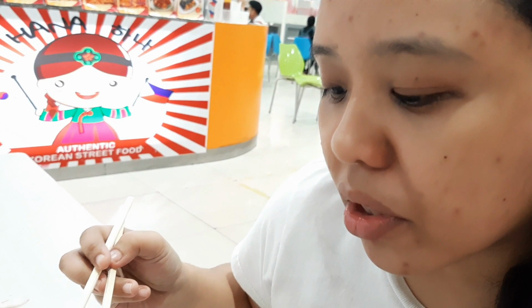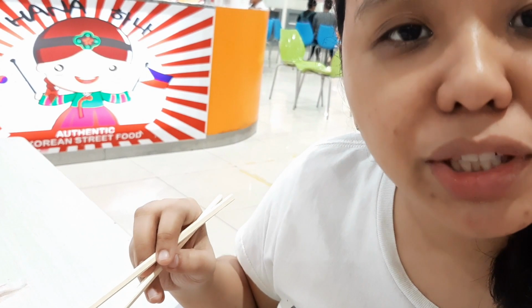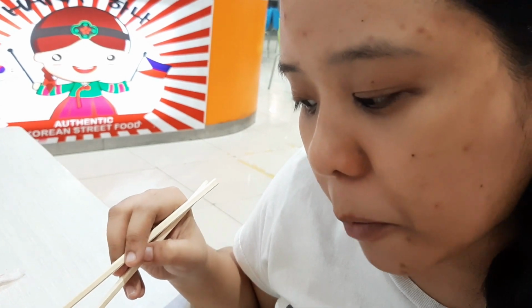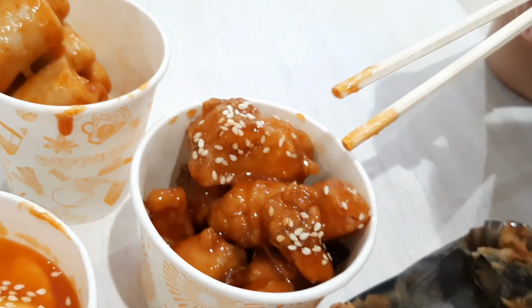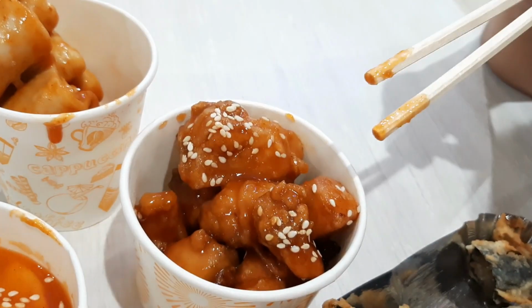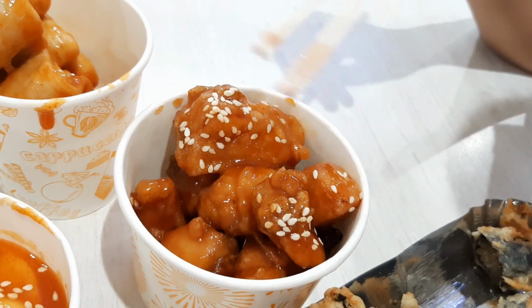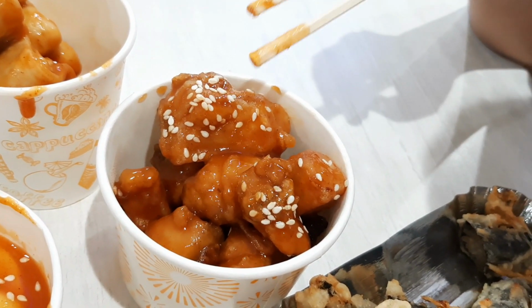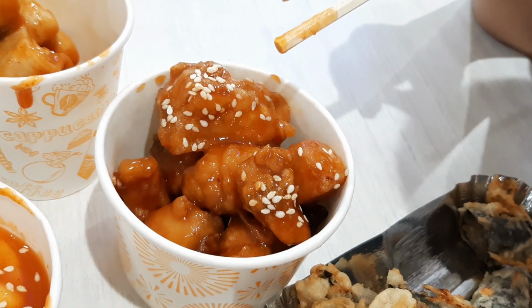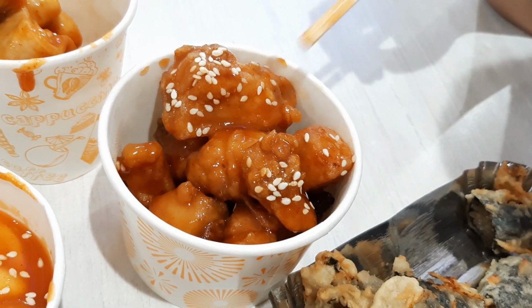Well, I think there's still a little bit of chicken bones in there, but it's so crispy. I actually chewed that, and it's good. Now, I would say the sauce is slightly sweet, but not as sweet as a Chinese orange chicken, and the sesame seeds really add more fragrance to this dish. And I was surprised that even though it has a little bit of bones and cartilage inside, you could actually chew it. So it means that it's cooked very well inside.